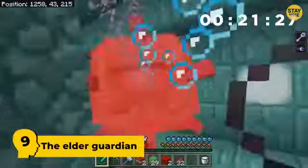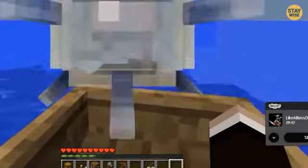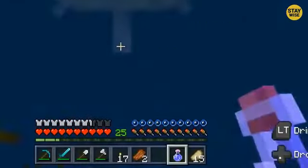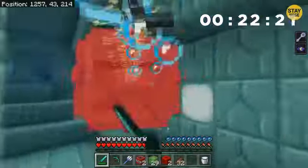Number 9. The Elder Guardian. In Minecraft, there are buildings called monuments. They're hard to beat and are usually guarded by a spiky fish with one eye. If you think that's cute, it isn't. The fish is called a guardian and can kill your player very fast if you come within its range. Because of this fish, many players don't like to go near monuments or attack them.